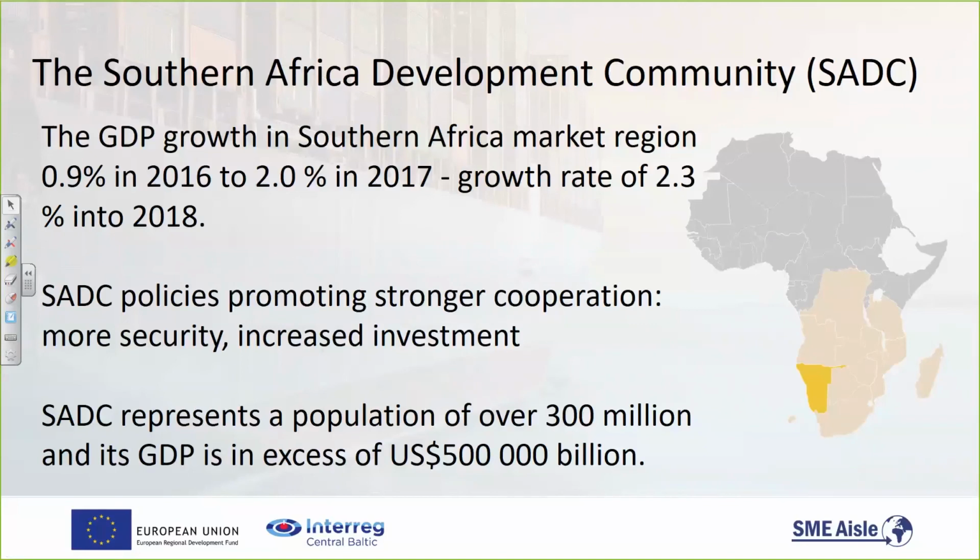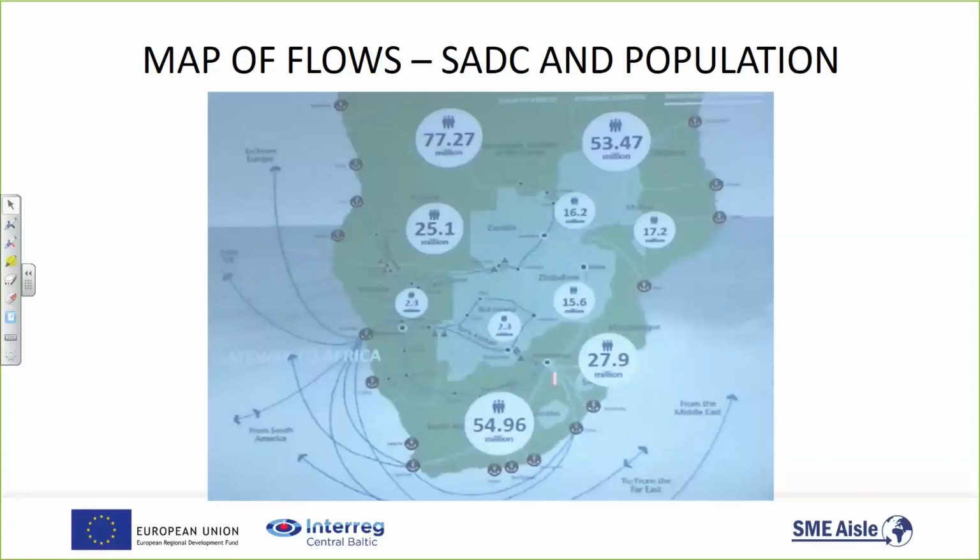This just highlights the population, that there are different sizes of countries, and Namibia again is located here at the coastline. It's a small country, but actually the value of Namibia to the area is much higher, because it will be the logistic hub for the whole Southern African community, as there are many countries that are landlocked.